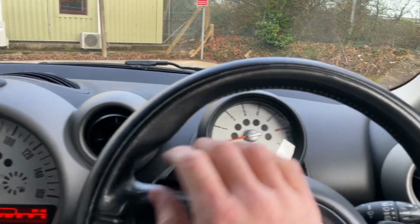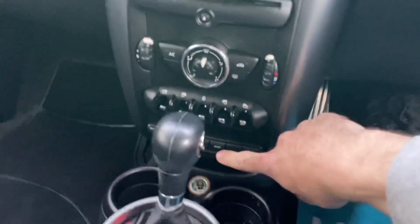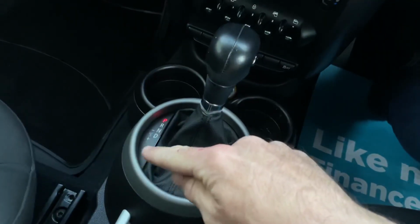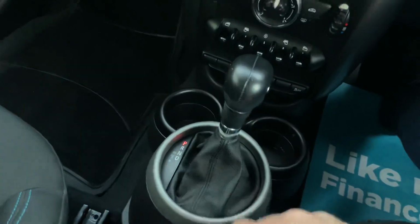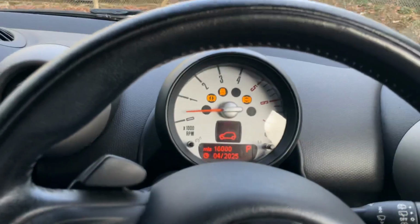steering wheel with the paddles up and down, so it allows for a more engaging drive. You've even got a sport mode button down here, and you can actually knock it into manual mode as well by knocking the stick all the way down, knocking it to the left, then shifting up and down on the stick. USB and auxiliary input down here as well. Let's just fire it up.